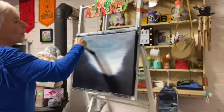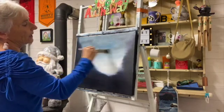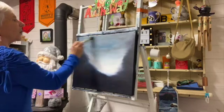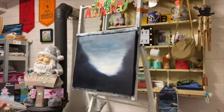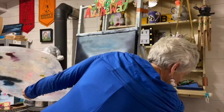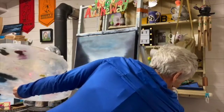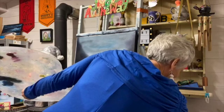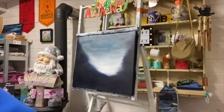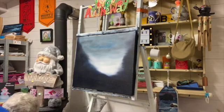Okay, so all I've done there is taken a little bit of the black and just worked it in. So we've got a little bit of bright blue in there, but not a great deal. Okay, so there we go. Just clean my brush. Make sure it's totally dry.